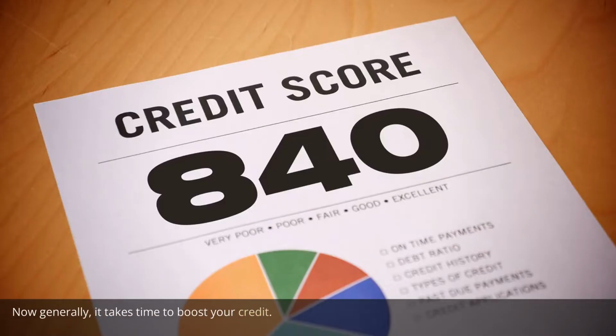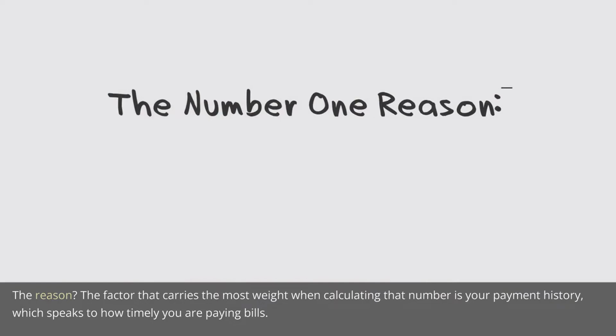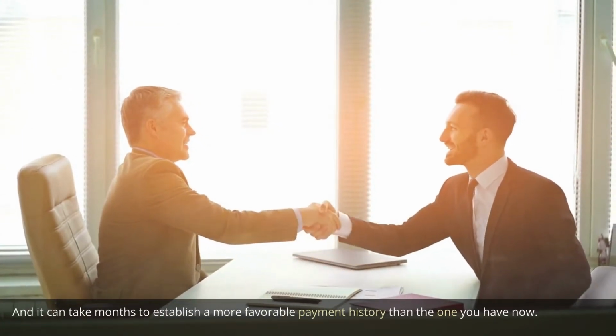Now generally, it takes time to boost your credit. The reason? The factor that carries the most weight when calculating that number is your payment history, which speaks to how timely you are paying bills. And it can take months to establish a more favorable payment history than the one you have now.